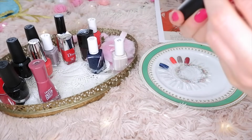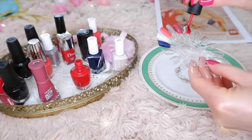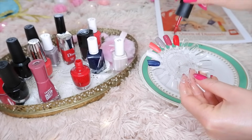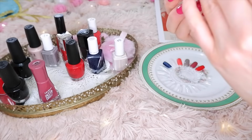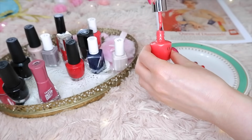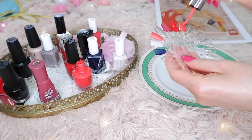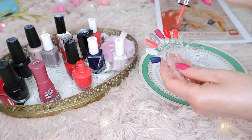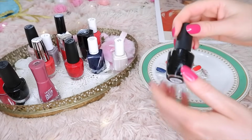I get into the OPI, so I'm going to do the Big Apple Red. This is a really nice red. Looks like a nice cherry red. And then I'm going to do Cajun Shrimp by OPI next. This one looks similar to the Essie color. It's like a really nice coral hot pink with like a tint of orange and red. Perfect for summer.